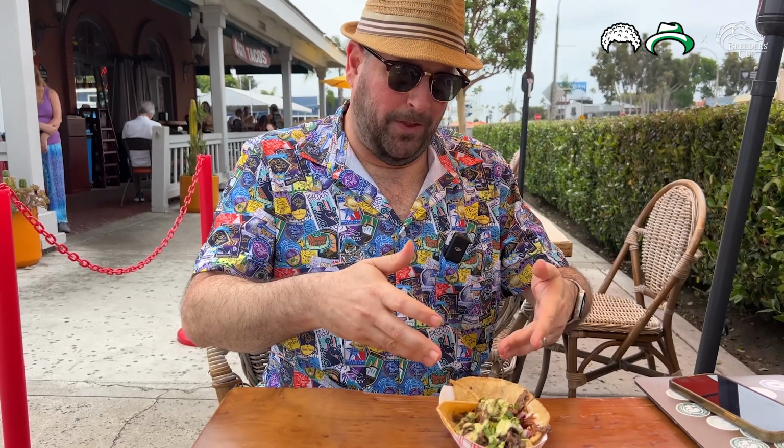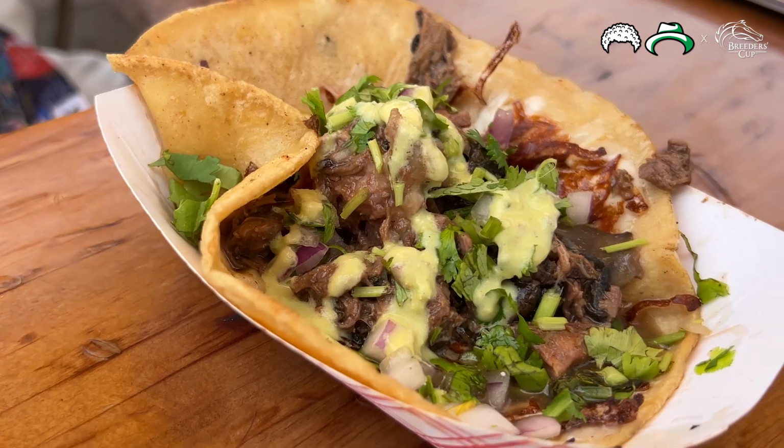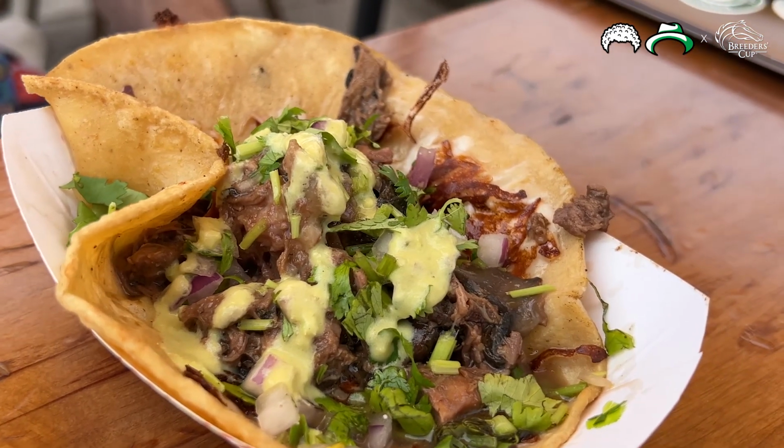This is the storied Shank You taco, sort of a combination, flip side of the carne asada we had before. Here we're dealing with beautifully slow-cooked beef shank, and it's got a reputation that precedes it, that it lives up to.